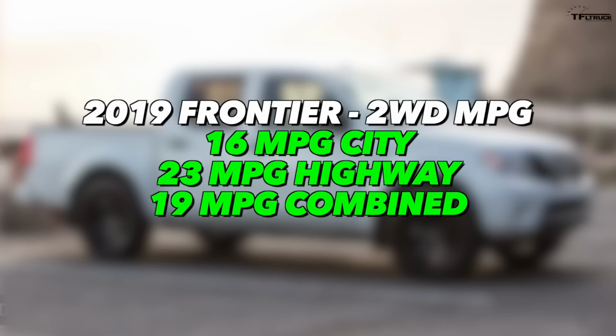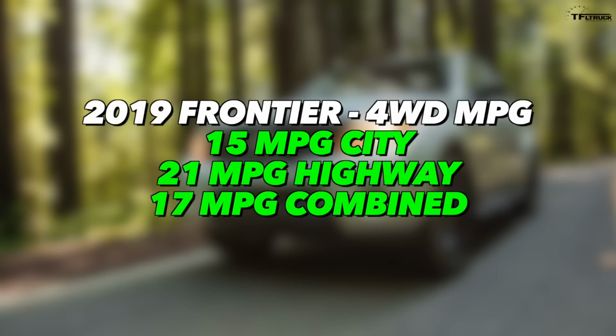And they say it's going to be 10% more fuel efficient than the current V6 and the 5-speed automatic that currently exists. So what does that mean, about 10%? Currently, the 2019 Nissan Frontier 2-wheel drive has an EPA rating of 16 mpg city, 23 mpg highway, and 19 combined. The 2019 4-wheel drive Nissan currently has an EPA rating of 15 city, 21 highway, and 17 combined. And if you have a 10% improvement over these numbers for 2019, you may be approaching 18 mpg combined. And this kind of matches what the other trucks are currently doing.